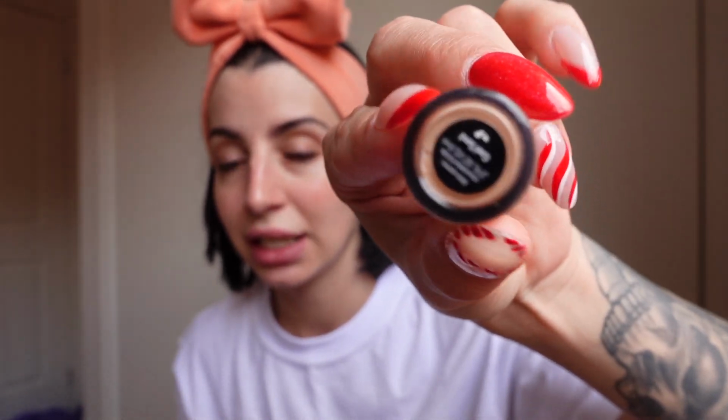Brows are done to me. I do my eyes first. So the next step is the Bobbi Brown Concealer. I use the shade Cool Sand.